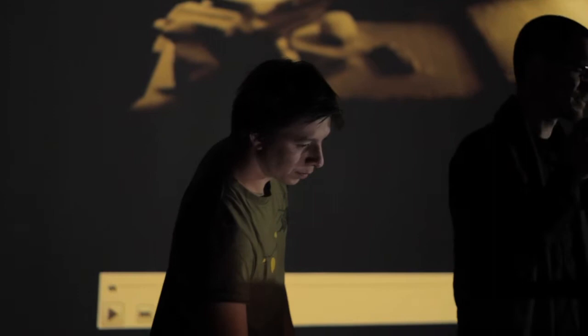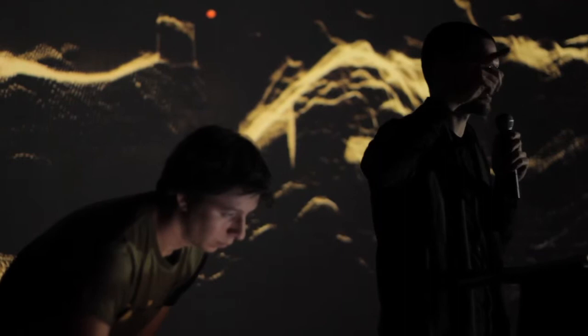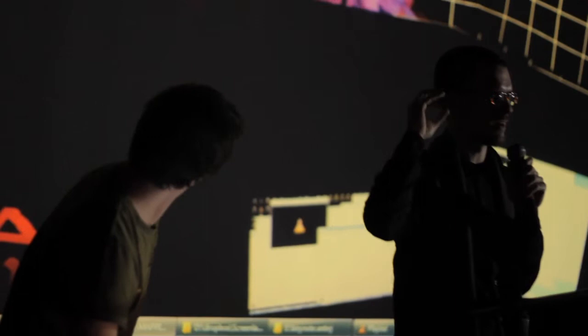So we've been spending a lot of time over there. It's 14 projectors, 8 projectors in the round, and 6 coming from the ceiling, and then 120 speakers surrounding the entire space. The speakers can cause sound to acoustically appear from any location in the space.